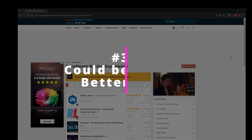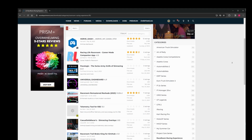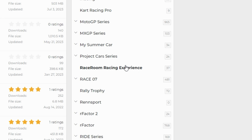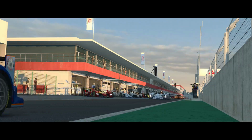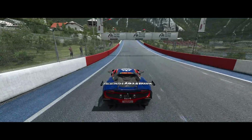And lastly, if you're the kind of guy who loves to tinker with mods, this probably isn't going to be the title for you. Simply because there are absolutely no car or track mods available at all. You basically use what they provide to you. But you know what, even for someone like me who loves to tinker with mods in Assetto Corsa, it's actually refreshing to just jump into a title and drive.